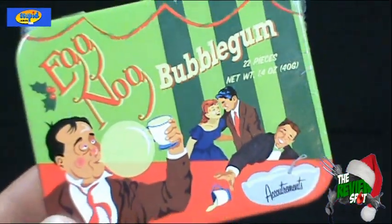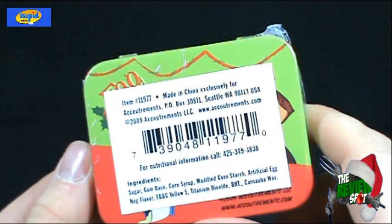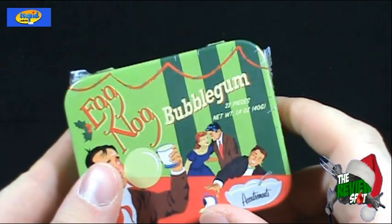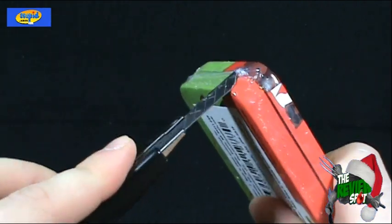It's neat. It's dated packaging. It kind of has that old look to it, which I really like. But apparently there are 22 pieces in there, made in China. What I'm going to do is get this opened up. We're going to have ourselves a better look at the eggnog gum.